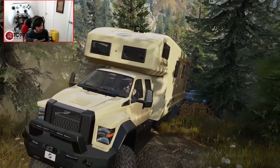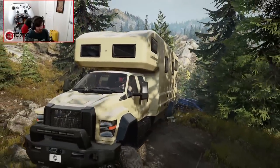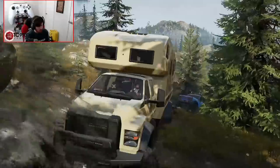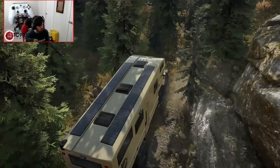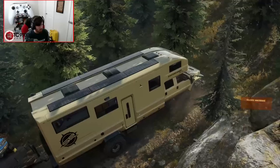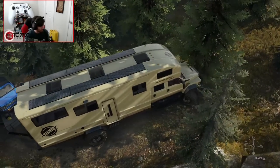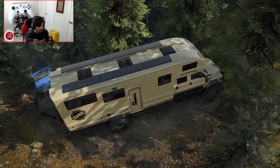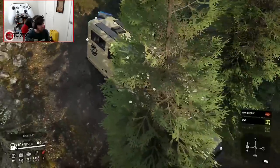Come on, come on, come on. That's what we needed. Make your way around that tree, make your way around that tree. There it is. Holy crap. Does it keep going all the way around? Oh my god, it's one big S-turn. Holy smokes. All right. Bring it around this way. All right, there we go.